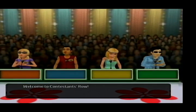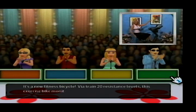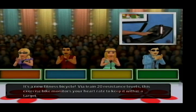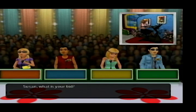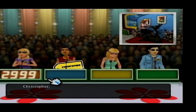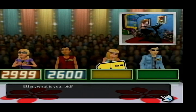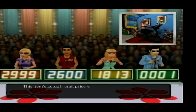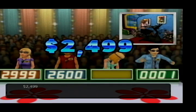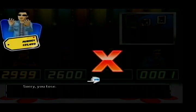Welcome to Contestants Row. It's a new fitness bicycle. Featuring 20 resistance levels, this exercise bike monitors your heart rate to keep it within a targeted range. What is your bid? The actual retail price is... You lose. You got your second strike. Be careful, one more, and it's game over.